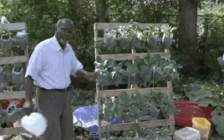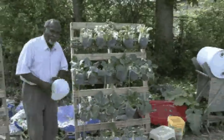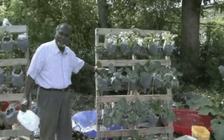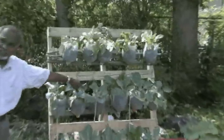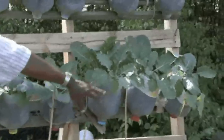So we didn't know what plants we should plant in this. So I used whatever was available, and probably I shouldn't have crowded them like this. These are cabbages and broccoli and Swiss chard. And as you can see, the Swiss chard are liking this one. And as I told you, we are still in experimental stages.